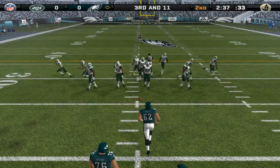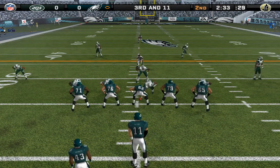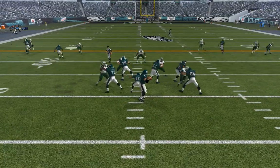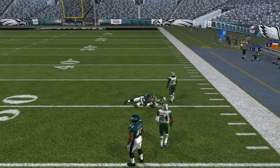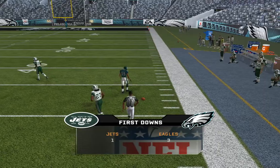Third and long. Ball on the 25-yard line. Number 11, back in the shotgun. Looking for the long completion. He made the catch. Roberts is there for the tackle at the 47-yard line.